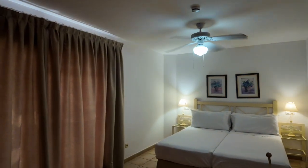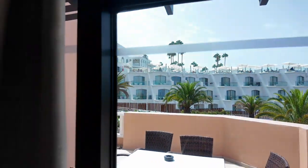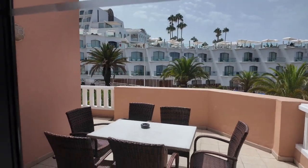Come along the corridor, we walk to a second bedroom, a very, very spacious bedroom here. We've got wardrobes in here, loads of space in these wardrobes. We've also got a nice sun terrace, a nice balcony, and this balcony wraps right round to the front. We'll just come out here.